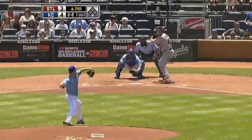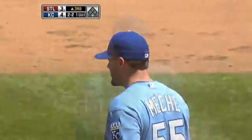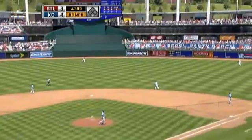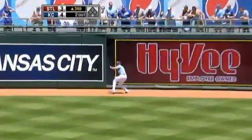And a cutter strikes out Ludwig. But not in the strike box. Hit hard to center. Tough play for Meyer. And he's going to have to play it off the wall.